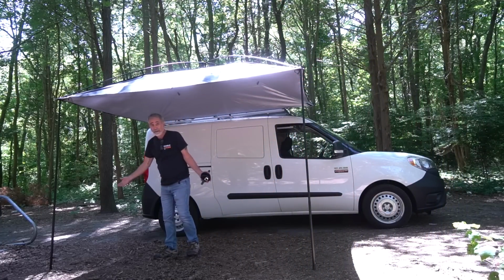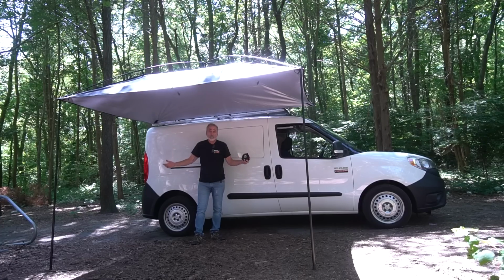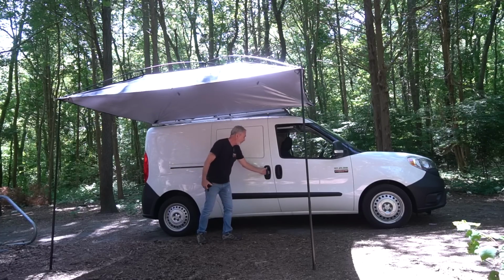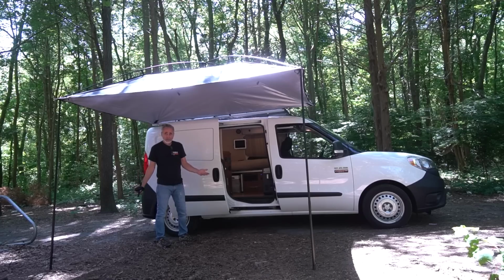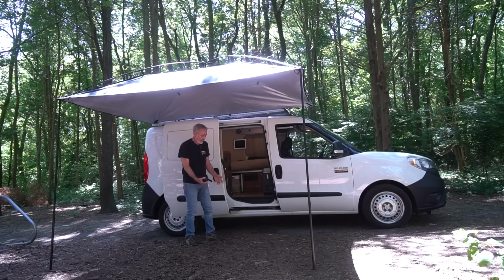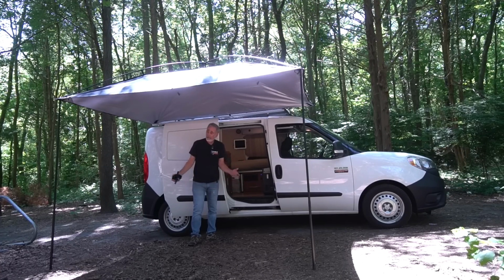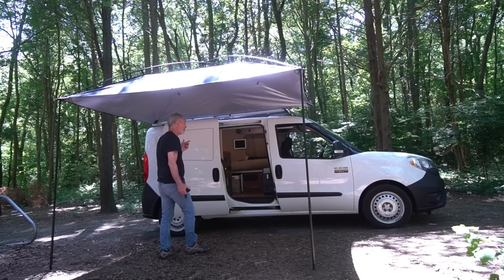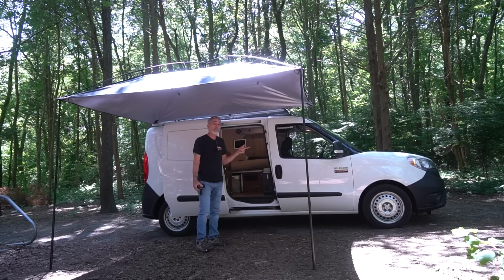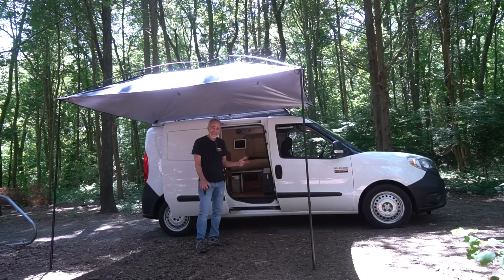All right, now, look at this. This is great. This awning looks like it was custom made for this van. It's just wonderful. It's just the right size. You could set a few chairs out here, a table. You could cook on a grill, or your induction cooktop can come out. You got a plug right there. This is really nice. This is so cozy. And this thing sets up very quickly. I've got some videos you can reference to see how long it takes to set this up. It's not that big a deal.